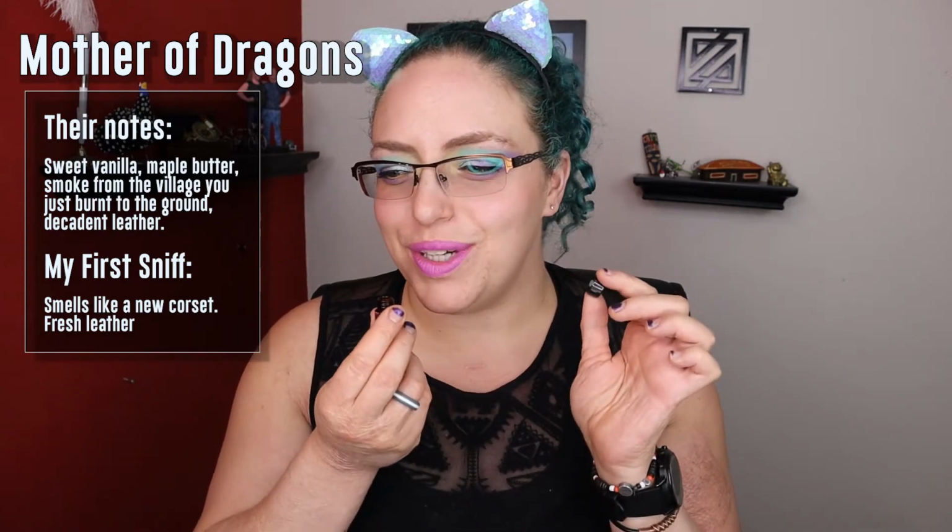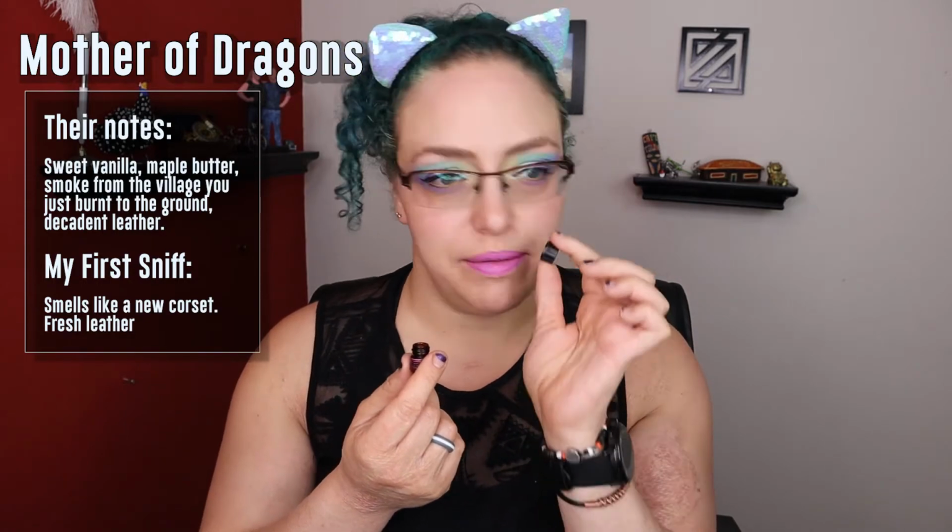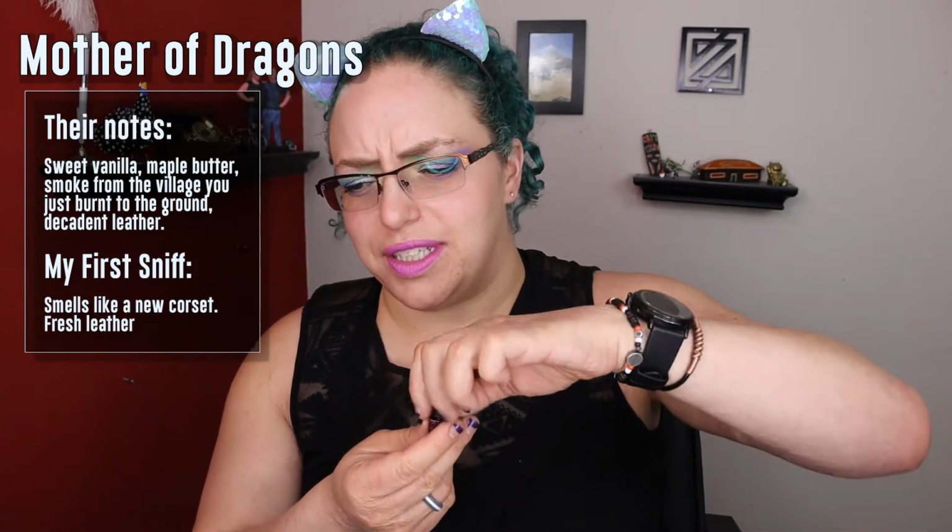This one smells like a new corset. If you've ever got a new corset, like the leather that hasn't been broken in, it smells like fresh leather, but not a leather jacket. Maybe a leather jacket, I guess. Normally I bought my leather jackets from thrift stores, so they smell of other things. It's a really, really interesting smell. So far, I'm intrigued by how unique these scents are. I don't love either of them, but I'm intrigued.